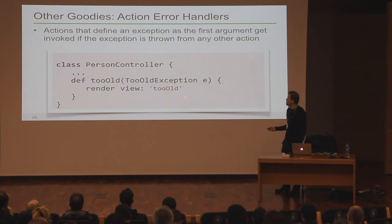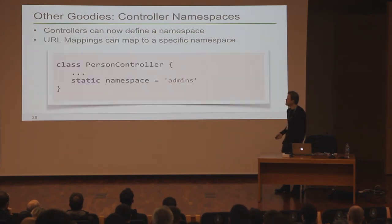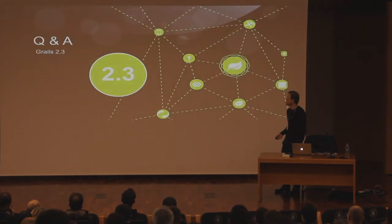You can define exceptions as an argument to a controller action to intercept errors in your application, which is quite handy. So I can intercept a custom exception and render a different view, for example. Namespaces are supported on controllers. And that's it. I think I'll leave the Q&A till the end.